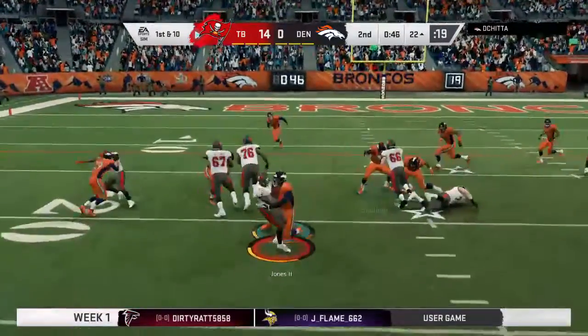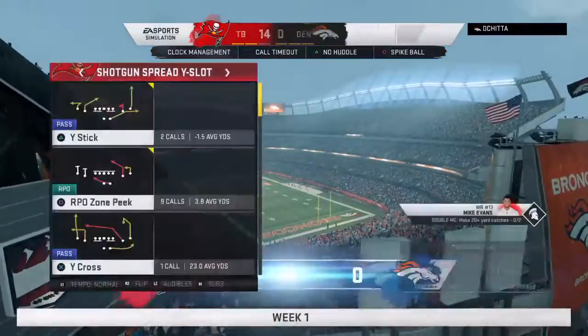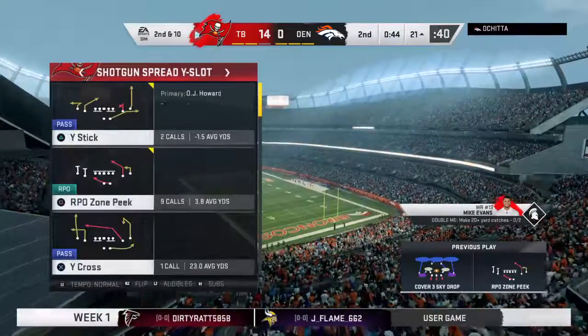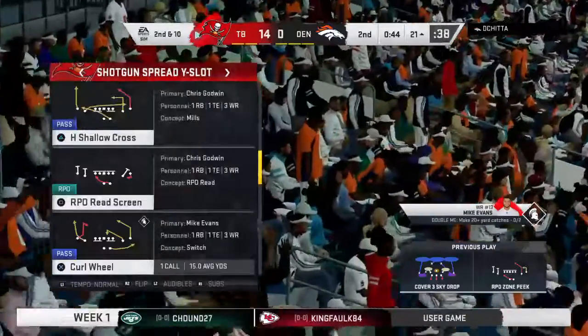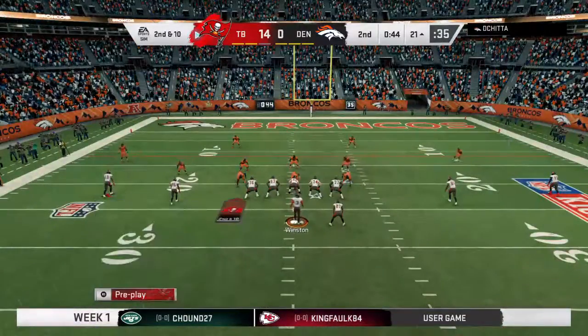Now a first down carry by Jones. Trying to find a lane, but instead he'll get back to the line of scrimmage and no more. Now the Bucs going to use the first of their timeouts as they'll stop it with just over 40 seconds to go in the first half.